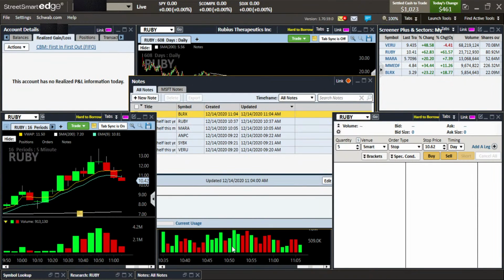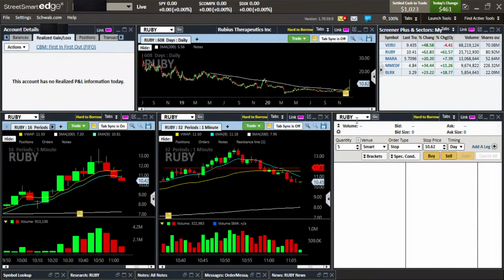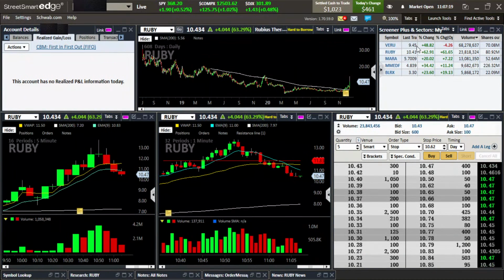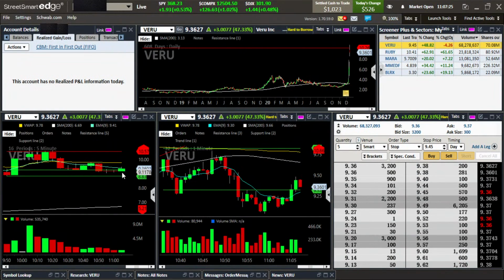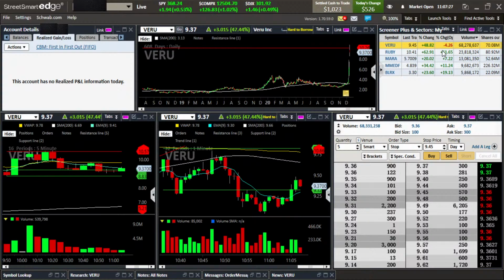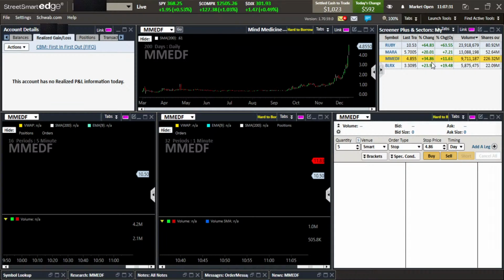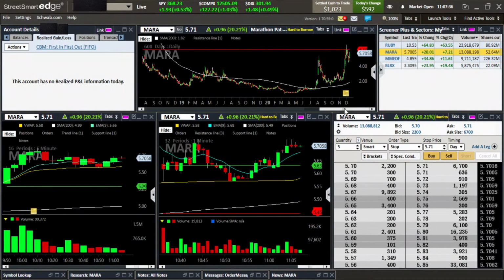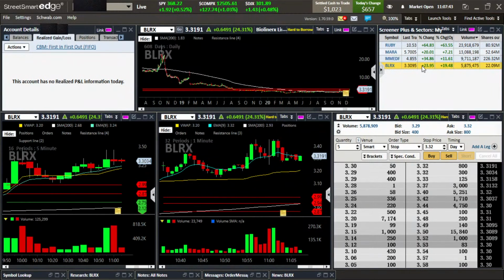Veru is back in the game. Looks like it's coming back in the game. Let's see if we can make some plays on it. Veru is back within the range, but it's still under VWAP. Ruby under VWAP. Mara, wait, where did Mara go? Mara definitely in the game. BLRX definitely in the game.